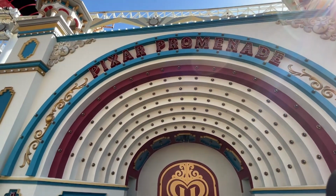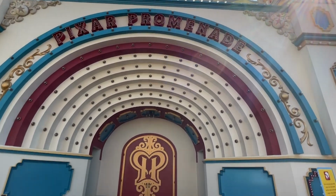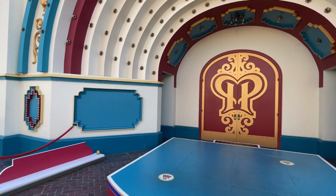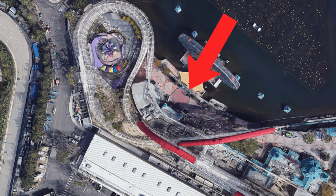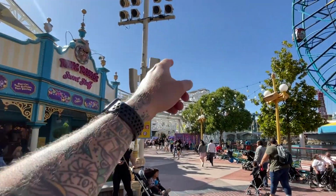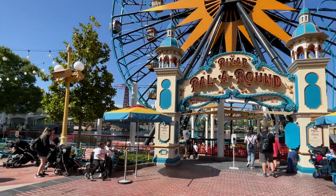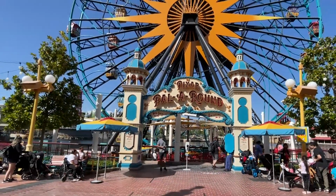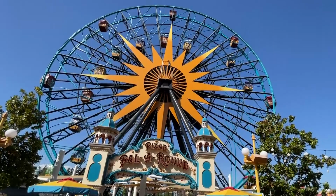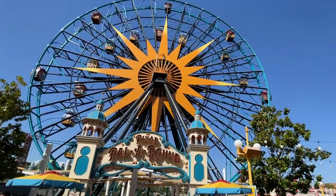Now, as far as our Disneyland Forward conversation goes, Pixar Promenade, I could see this entryway taking guests back underneath the Incredicoaster, and then eventually working their way on the other side of Disneyland Drive to get over to new expanded parts of Disney California Adventure. What a beautiful, beautiful attraction. And look at that California sky. Not a cloud in it.